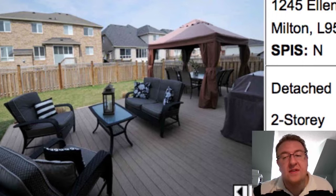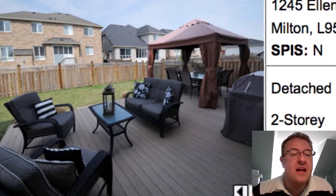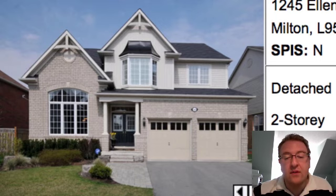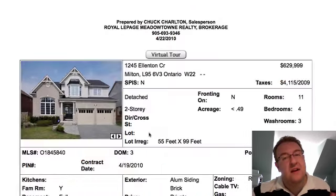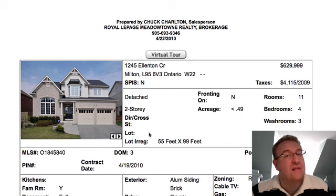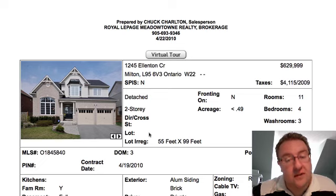Typically, if you're crossing 6, it's good to be close to 3,000 square feet. I think this one is somewhat around. Got an extra 20 feet in the back, wood deck, lots of upgrades inside, no finished basement, 55 by 99 feet in the back. I'm a big fan of this one. So there's probably 5 or 6 in this list that I can say they are absolute winners.